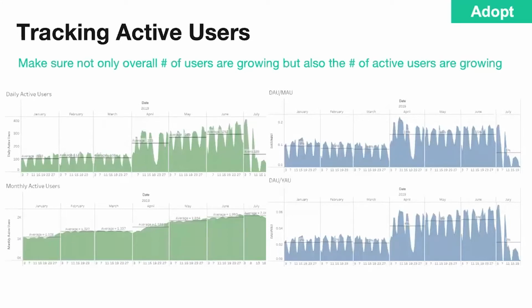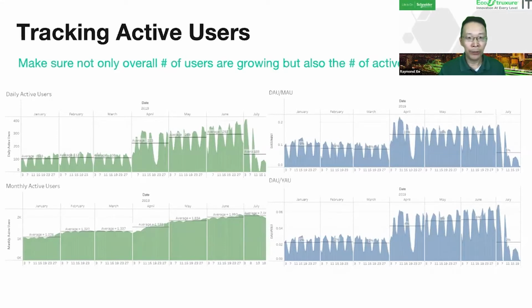Besides some of the easy analytics and data points, one of the things that you always want to track, especially when you're launching your business, is active users, not only monthly active users. If you look at the bottom left chart, you can be fooled by a very beautiful curve growing up and say, oh, we did a good job, monthly active users are growing at a steady pace. But you want to ask yourself a hard question: how many of these monthly active users are actually active on a daily or weekly basis?